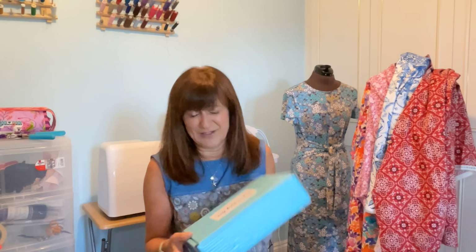Plus they give you a pattern idea booklet, but I'll show you more when I get into it. So this is my first one. Oh, you can choose to have it monthly or bi-monthly. If you pay up front for a selection, you can save a bit of money. So anyway, I thought I'd try a box.